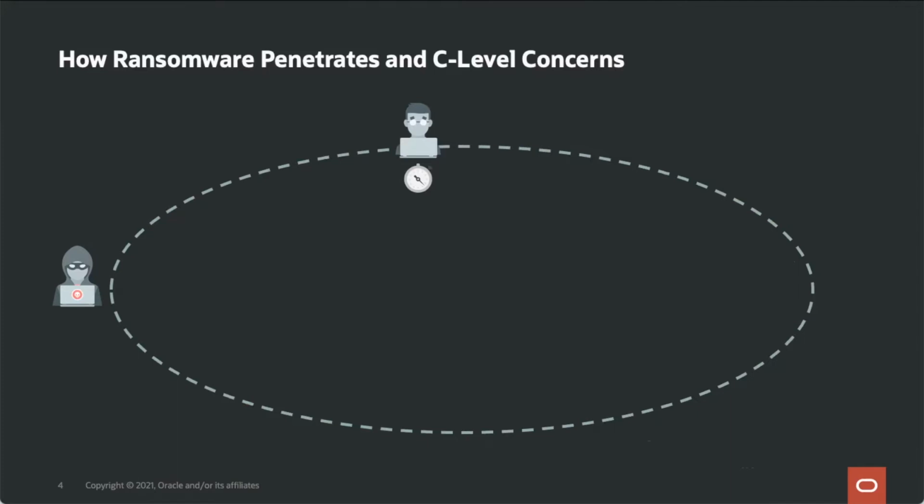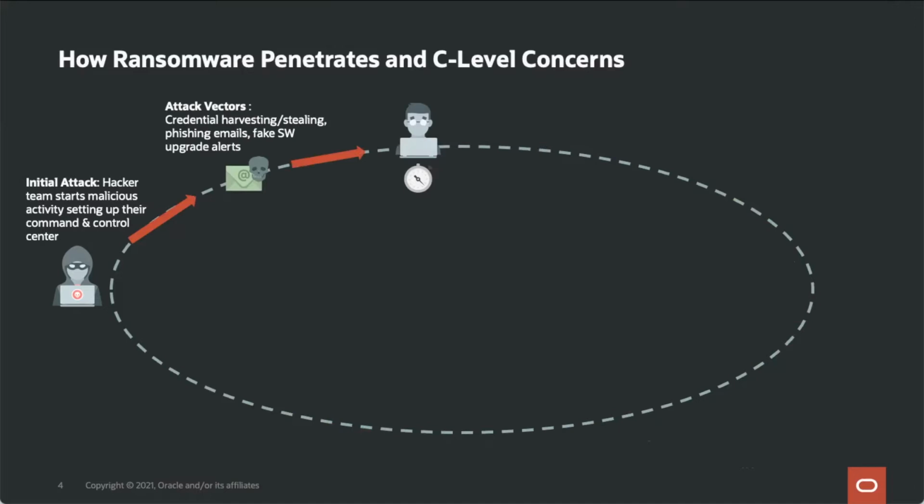So let's talk about how ransomware penetrates your system and some of the concerns along the way. Initially, the hacker is going to try to set up command and control in your environment. They're going to be leveraging any attack vector that they can get their hands on. They're obviously going to try to get to credentials. They will use software methods. They'll use vulnerabilities. They will use any kind of phishing email, and even down to social activity where phone calls are used. Anything that they can do to get into the environment or to learn more about your environment so that they can gain access.